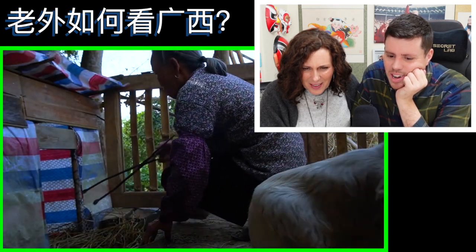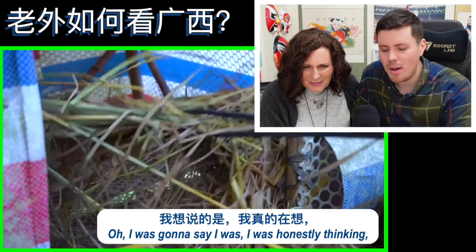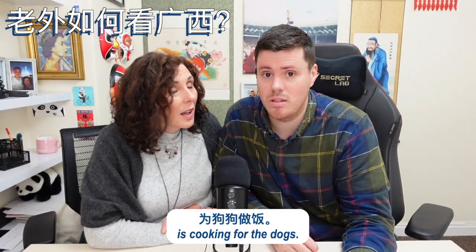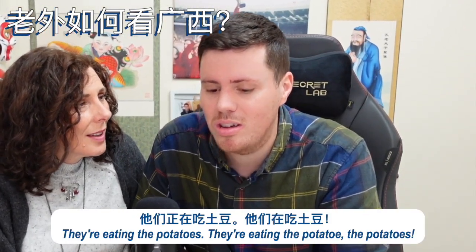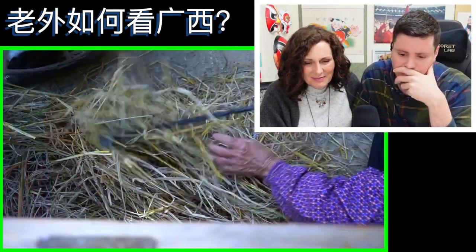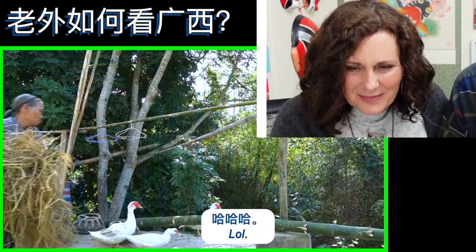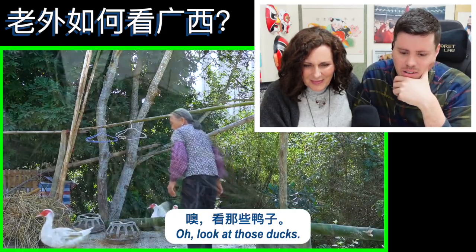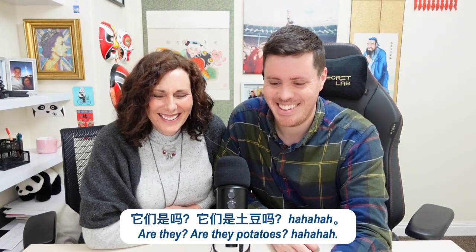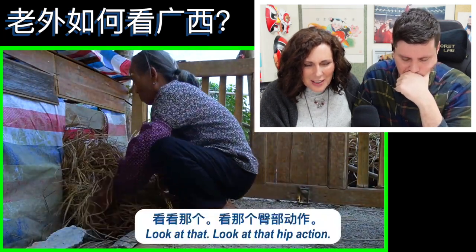She's just cleaning, I think. She is, yeah. I was honestly thinking, well, the dogs aren't going to eat the straw. What's the straw for? Because the video is called Guangxi Grandma is cooking for the dogs. I was thinking, but they can't eat the straw. They're eating the potatoes. The straw's just for their bedding. Ah, look at those ducks. Are they ducks? They're ducks. Clean bedding going in. Look at that hip action.